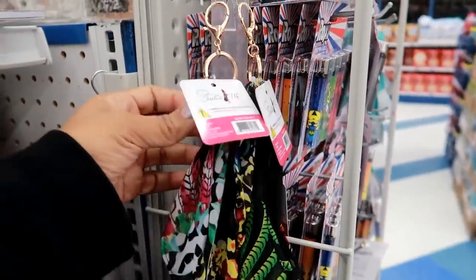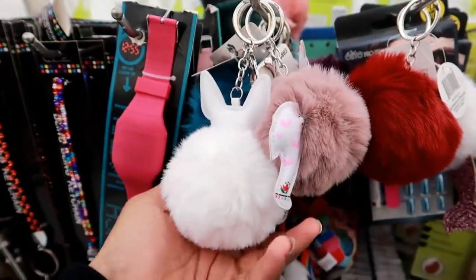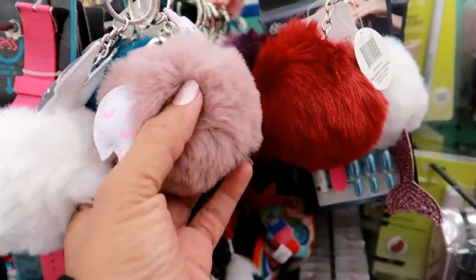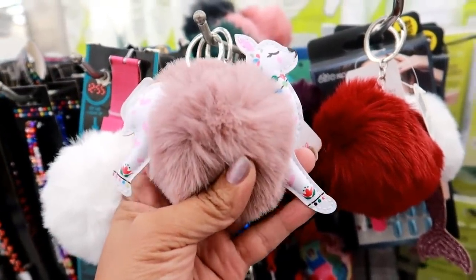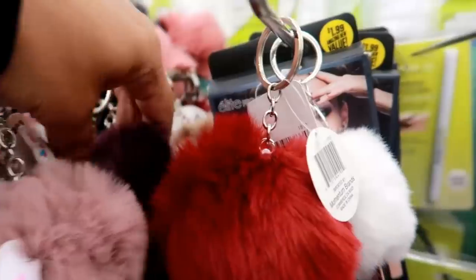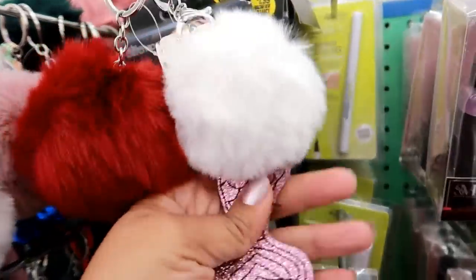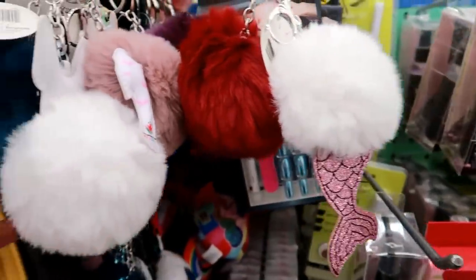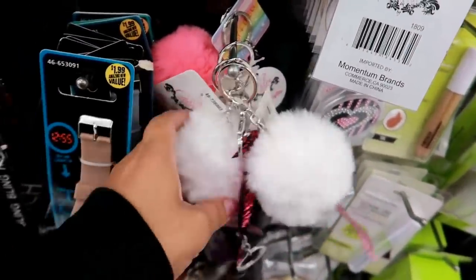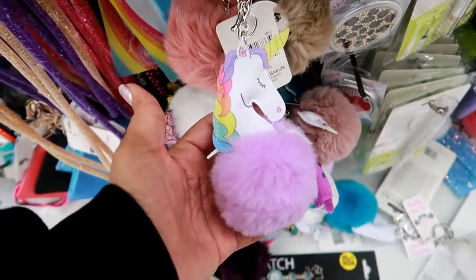Oh, look at these scarf keychains by Studio 74. These are pretty. And here's some more keychains over here. These are so cute. Look at that. You have, what is she? She looks like a deer. I'm not too sure. Let's see what else I see. The rest are just plain. So the only two animals I see is that one besides this mermaid. But these are cute. That mermaid, and then, yeah, that's all I see. This one. Oh, there's a unicorn too.